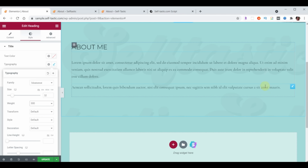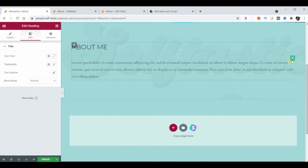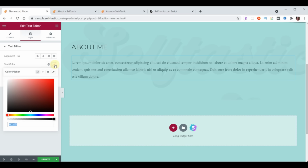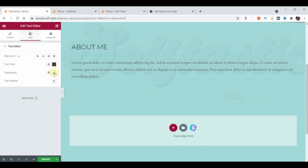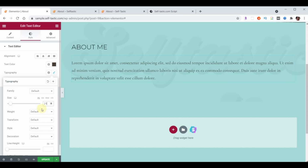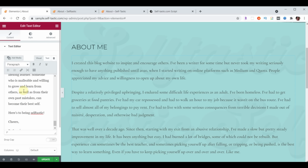Now we actually have two of these. We only need one. I'll delete that one. We're going to edit the other text editor, so I select that. We'll come back in here to Style. We'll choose a color of that. Typography. We'll set the font to Raleway. Size to 21. Weight to 400. Now we'll go back to content. And I'll paste in the correct content.